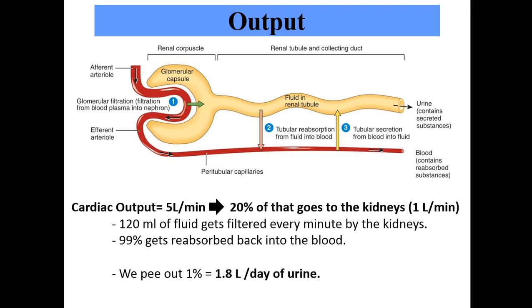So cardiac output, if we remember from our heart chapter, the heart pumps about 5 liters of blood every minute. 20% of that goes straight to the kidneys, which is just crazy if you think about that. 1/5 of what your heart pumps, every time it pumps, 1/5 of that goes to your kidneys for cleaning. The other 4/5 continue the function of the blood cells as far as transporting gases and phagocytizing, all of the blood cell functions. 1/5 of it has to go through the cleaning process. So that means 1 liter per minute of blood is getting pushed through the kidneys.